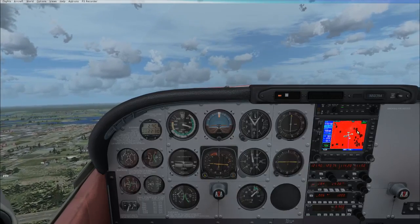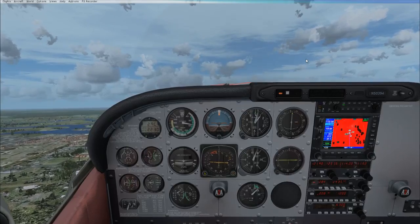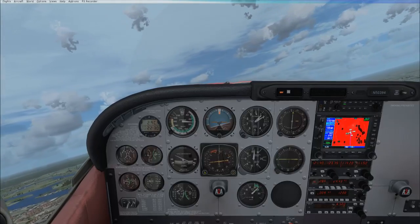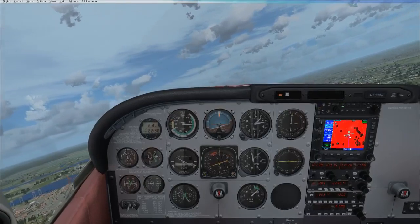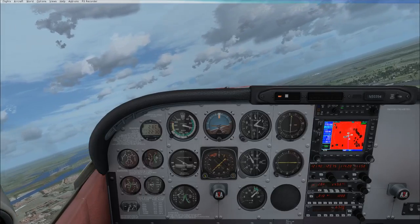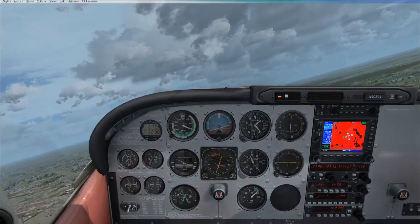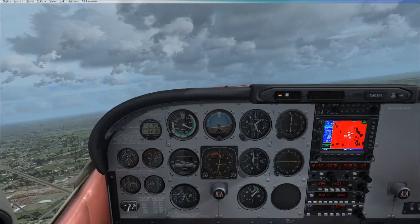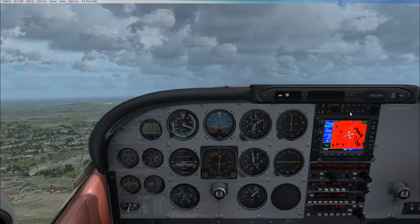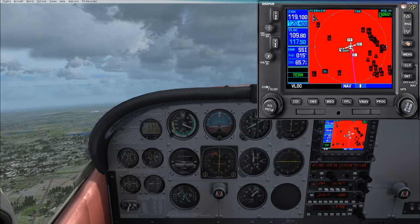That's not working now for some reason. Okay, my GPS has decided to die. Well, we're 1,000 feet above the field now, so I'm going to go ahead and turn south. Pretty sure we're clear of all these obstacles. Yeah, none of them go up to 1,000, so we'll turn to the south. Try to figure out why the GPS does not want to work now. I'm hitting the buttons and it's doing nothing.